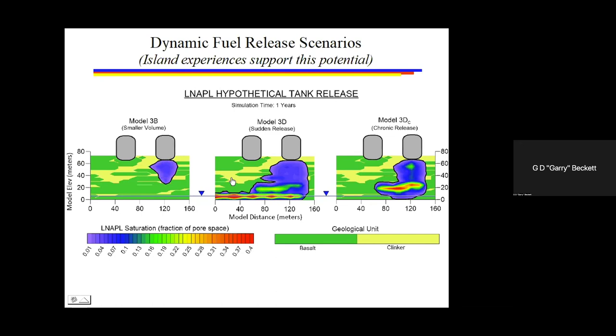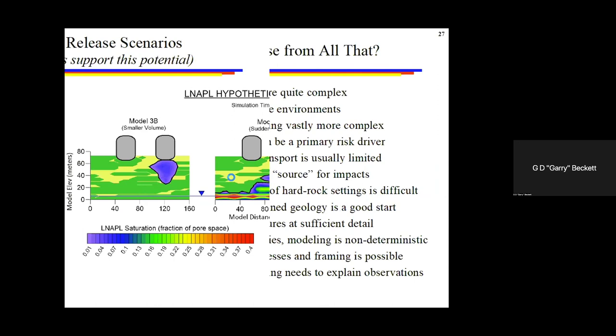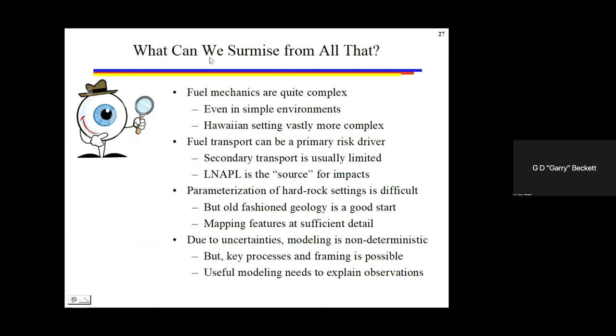So the moral of the story is, even this modeling, which by the way is not based on site-specific parameters because we don't have those for the multi-phase environment, even so, scenario building suggests that these are the kinds of behaviors that we should be on the lookout for in the case of fuel releases. So, hopefully, especially for a broad-based science group like I think most of the people here are, although I don't know everybody and I don't have a list in front of me, the takeaways are fairly straightforward.